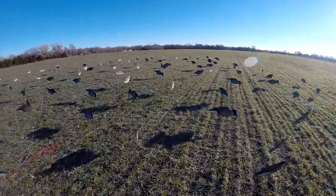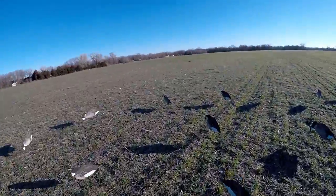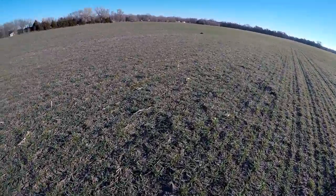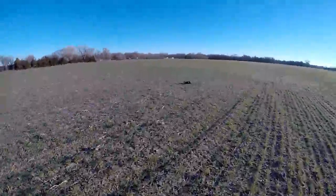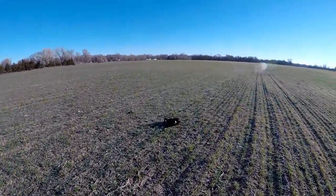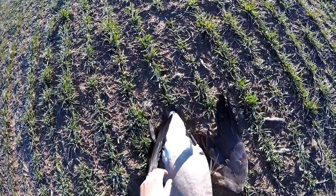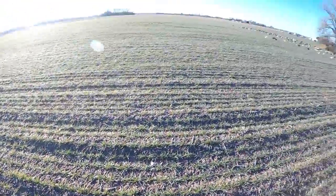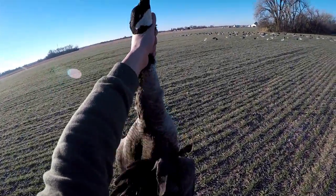Oh, that was a far shot. It was about a 35 yarder, but we had to take it. These birds, they give you one pass like that. If they don't go feet down, they give you that 30, 40 yard pass. And those two were right beside each other. Oh, no band. That's a honker daddy there. That ain't no lesser. It's a big old honker right there.